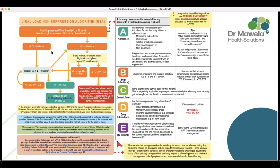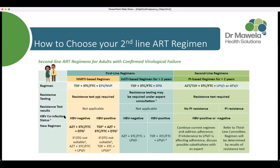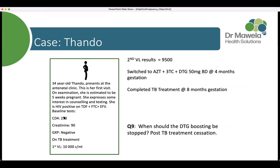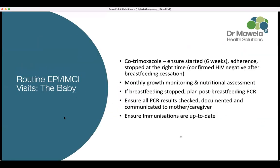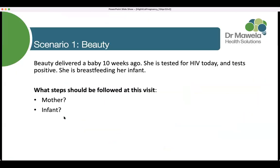I know we are behind time. There's just one principle which is very important. If I don't discuss it, I won't be very happy with myself. We will come back and do more case studies, but there's just one case study which I want to discuss with you. So yes, it's a very simple one.